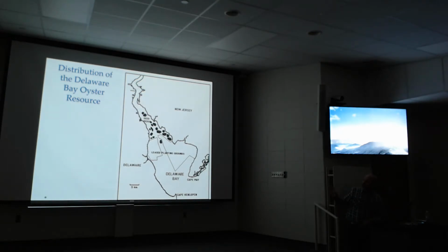So if you're not familiar with the Delaware Bay, it's sort of a classic funnel-shaped estuarine system. We have the Delaware River coming down from up north across a narrow region in the bottom that opens up into a wider region in the bottom of the bay. And across that we have a pretty extensive set of oyster beds.